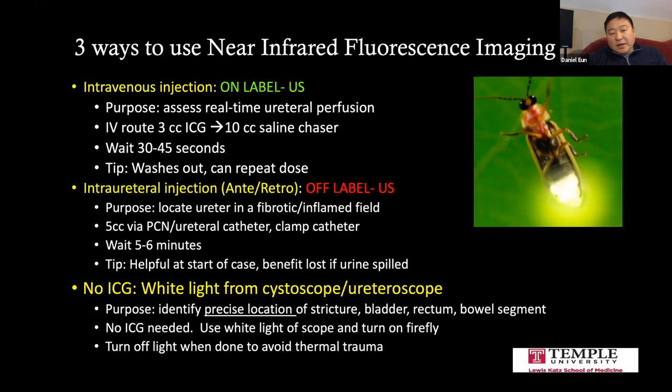And at some point, the OR will burst with cheer as we find a little gleam of green shine through and go, there it is. We found the ureter. One thing I'll say is that if you do intraureteral ICG, you can't then go back and do intravenous ICG, because everything in the urinary system will be stained green, especially after you spill it. So you have to pick carefully which one you want to use as your preferred route.